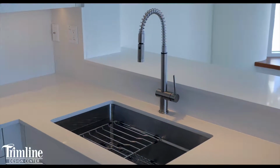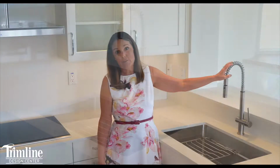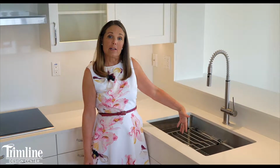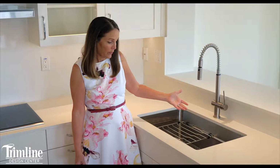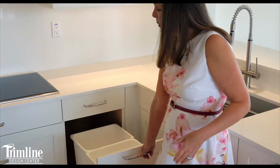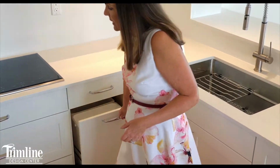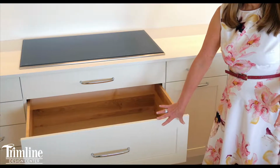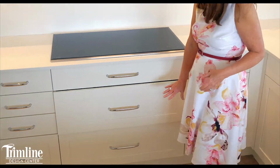The homeowners chose a Franke sink and a Franke faucet. It's a single bowl, but it also has different accessories inside of it. It's very convenient for the homeowner. Some of the accessories in the kitchen are the pull-out garbage cans, the nice deep drawers for pots and pans. All of our cabinets are soft close.